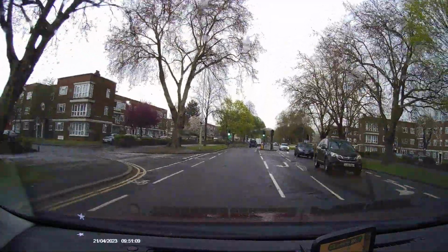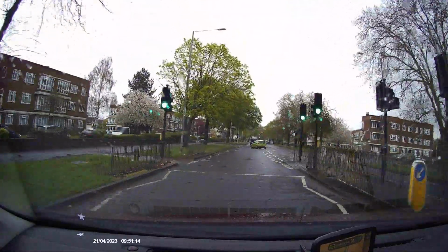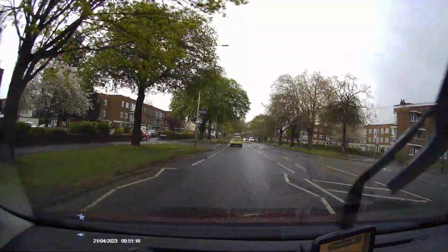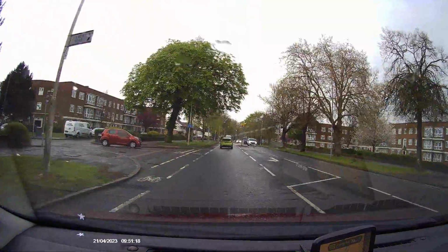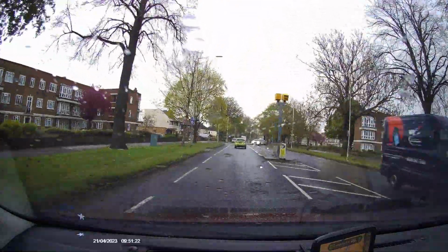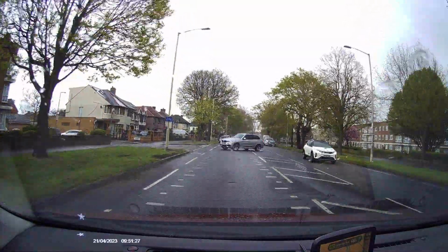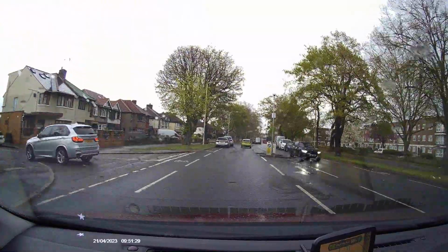At that junction, obviously, observation is the key. And looking for the gap by effective observation. The speed is 30. This is speed camera on Long Bridge Road.